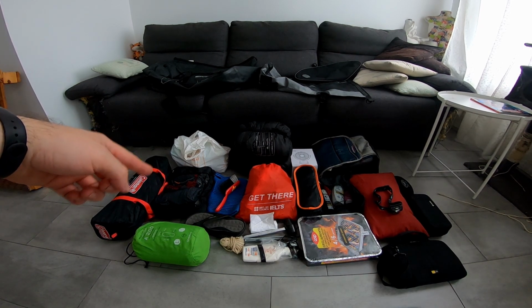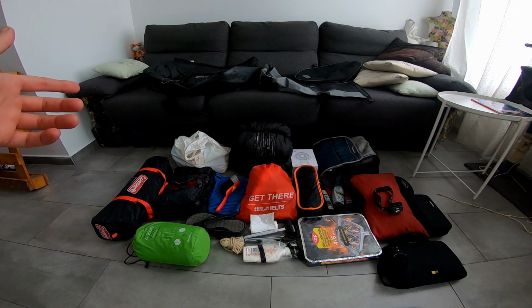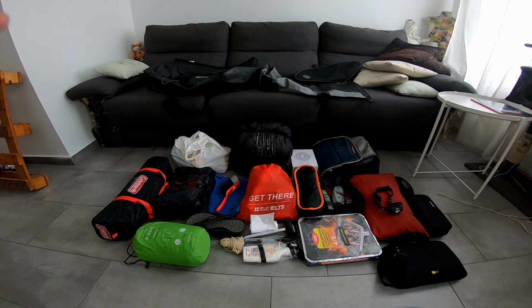Over there are my clothes, just one of everything. Some shorts, which can also double as swimming gear, depending on where you are, if you can't go with your natural bathing suit. One change of clothes for each day.